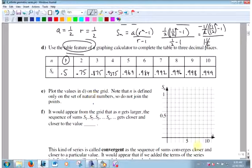Plot these on the grid. Here's n from 1 to 10. What are the values? This is 0.5, so if n is 1, that's here. If n is 2, that's 0.75, halfway between 1/2 and 1. That's here. N is 3, 0.875, where's that? 5, 6, 7, 8, that's 0.9, so it's just before 0.9. Okay, 0.94, I don't know, how about there?